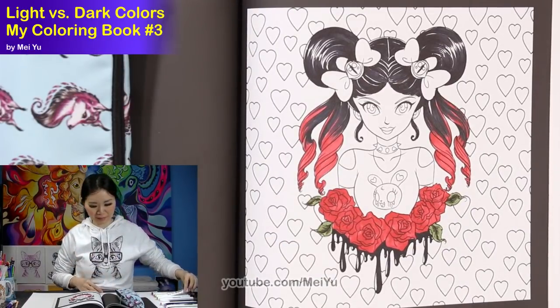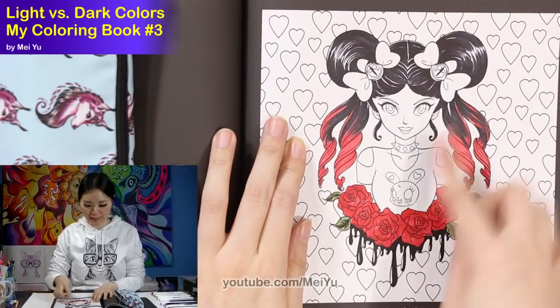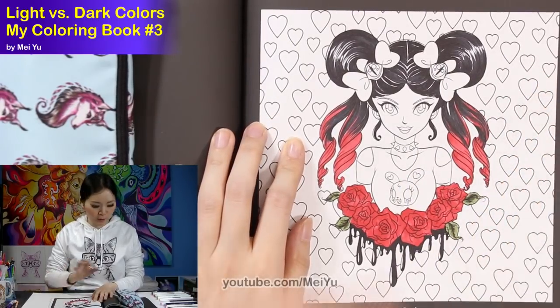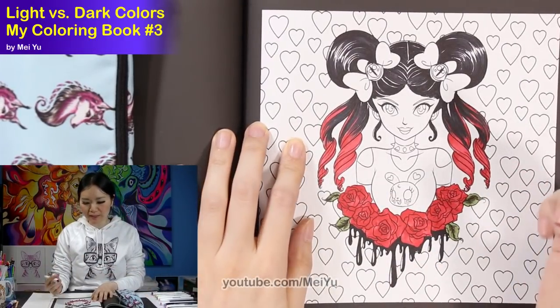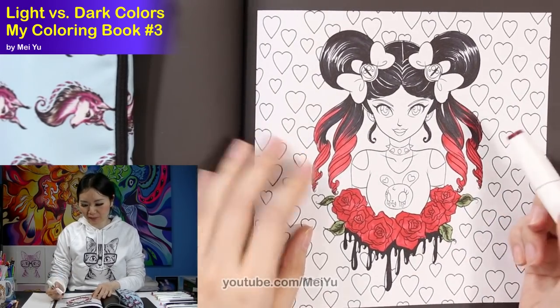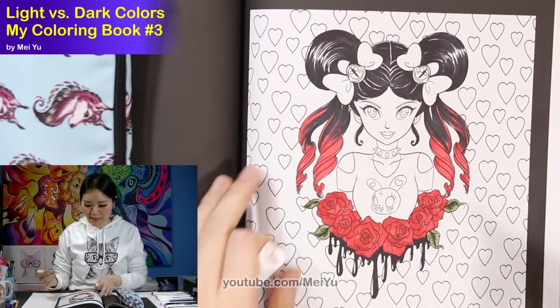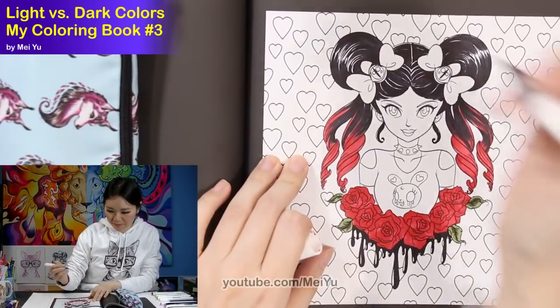Okay. As for the hearts, I'm gonna go into the hearts first, and then I'm gonna go into her. So the hearts, this time I'm gonna use just a dark red, because I want this to look quite different from the one that I did before with the light colors. This time I'm just gonna go over the hearts just with dark red and no other color, because I want things to look really solid this time.